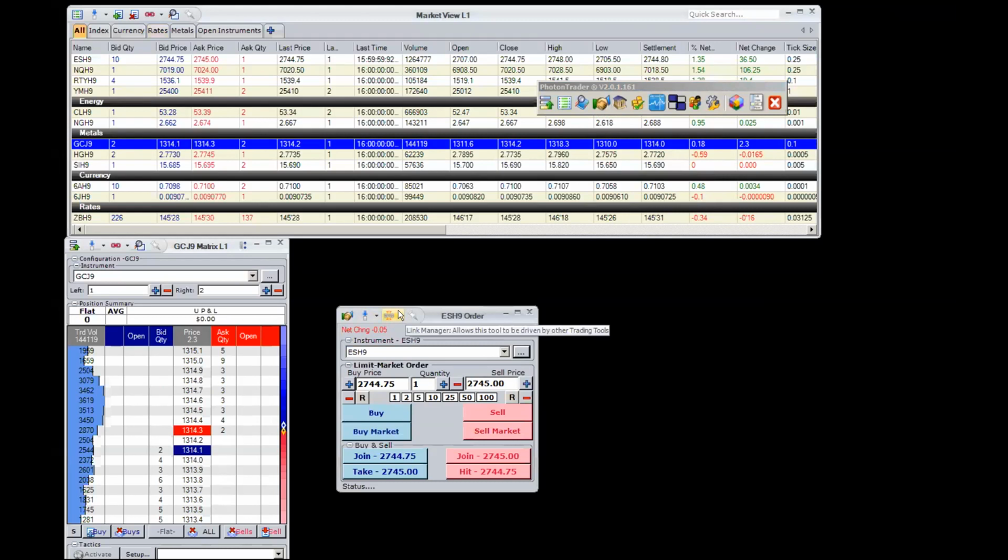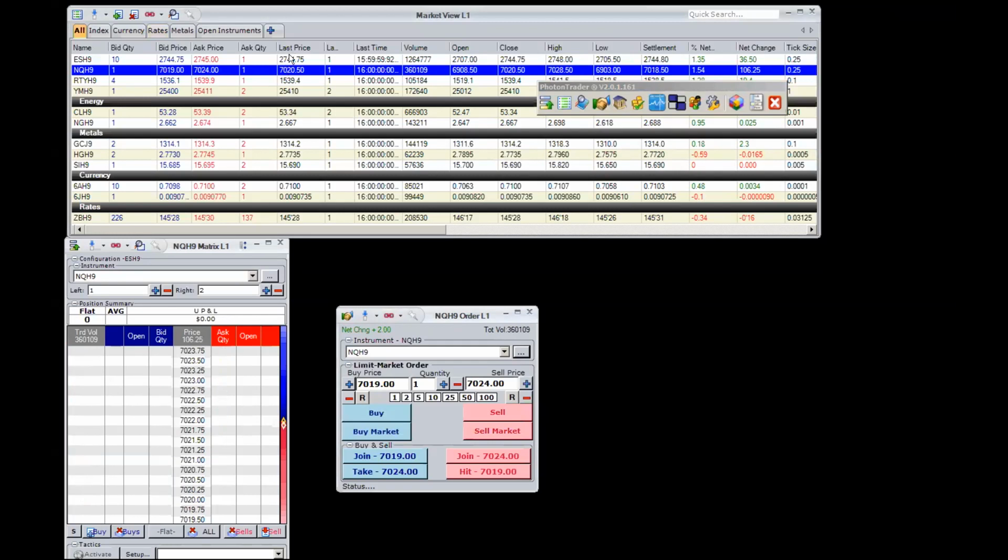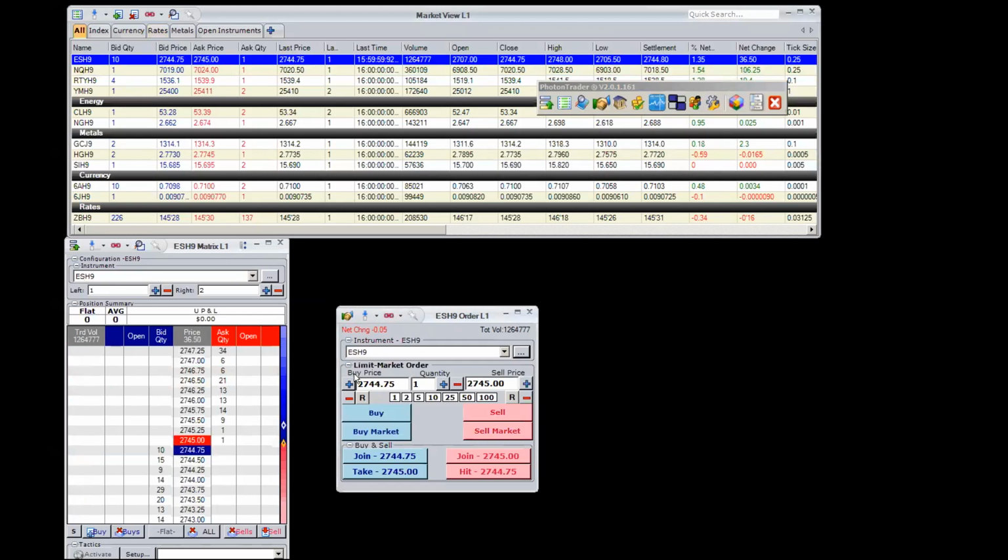So I can also link this too, and I will just show you real quick. On your charts, you can have these all over the place, and you can just click it so everything changes. You can join the bid, which means you're going to be along with the bid, join the offer, you're going to be on the offer. You take, which means buy the offer, hit the bid. There's a lot of little functionalities in this. So I'm not going to get too crazy about going over this.